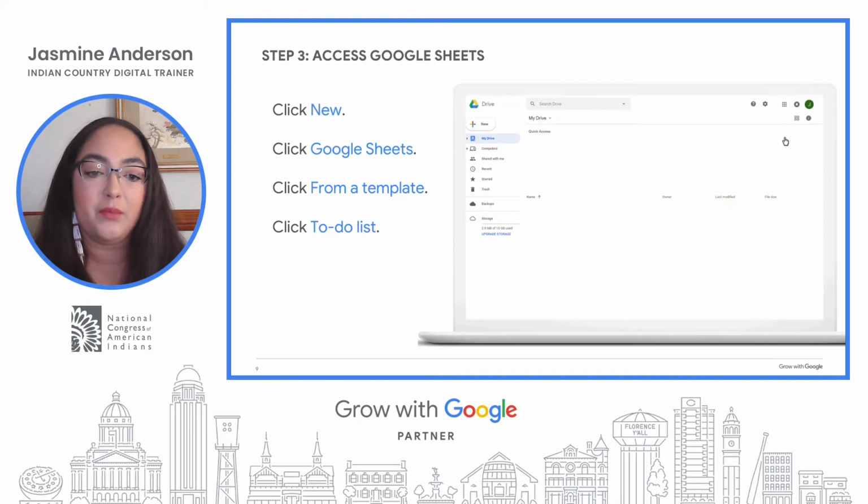Google Sheets has a template that will fit our to-do list nicely, and it's actually called To-Do List. To work on this list, select New, Google Sheets, and From a template. This opens the template gallery with lots of templates for work and for home. Open a to-do list.